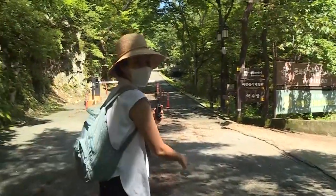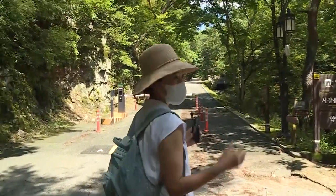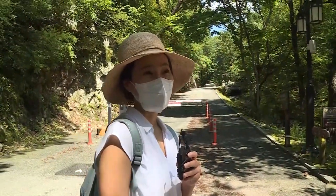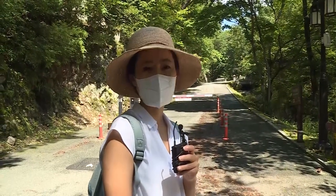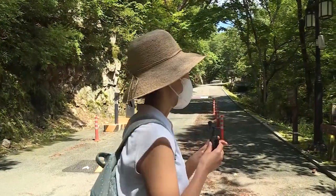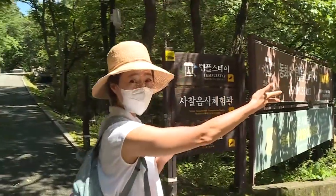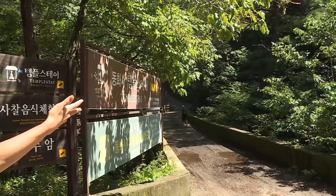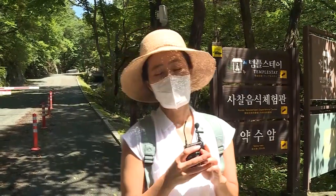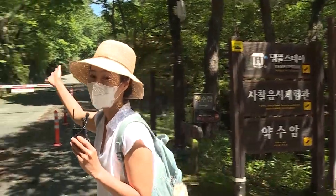Even though it is a very hot summer, walking through the path is not that hot because the temple is located in the middle of the mountain, so it feels cool. Maybe, I guess, five degrees lower than the city. And if you go this side, you can join the temple stay, and you can experience the food of the temple. It will be nice, and you can enjoy the vegan food in the temple. Okay, let's go. Keep going.